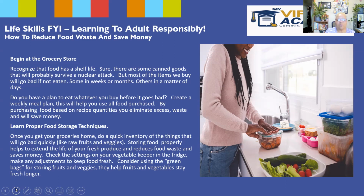That way things won't get overlooked and wind up in the trash can, and you will have spent money for something that you didn't get a benefit from. If you purchase foods based on your meal plan and the recipes that you're preparing, it will eliminate excess, number one, and you will eliminate waste, and you will save money.